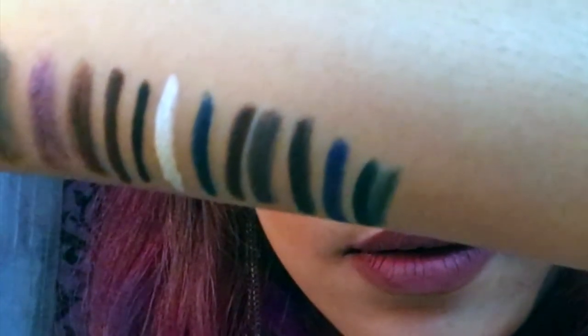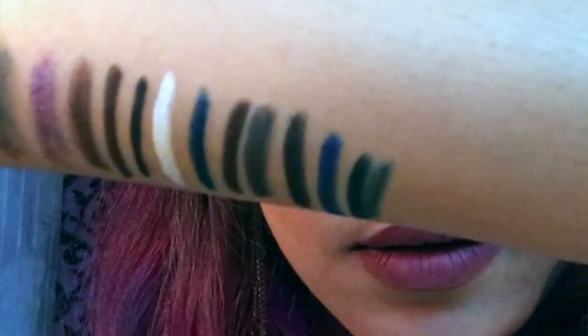Next is again one more blue, and this is from Lakme Eyeconic. This is for 275, and there is no shade, it's just blue. So this is a very different kind of navy blue. It looks almost black.